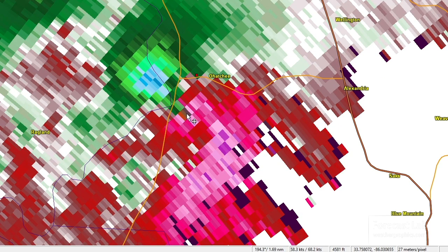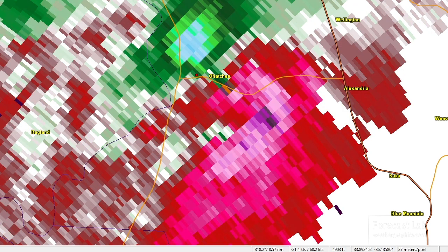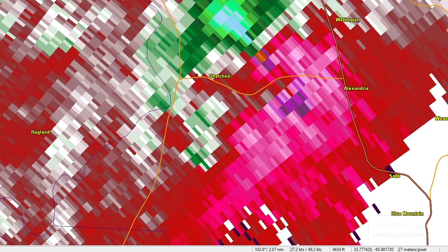Yeah, this is not a great color scheme, but here, 72 out and about 30 in, still over 100 knots, just south of that T intersection. And it looks like it's just south of the town, about right there. And there it goes, heading northeast.